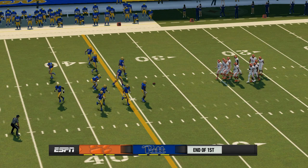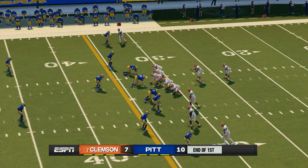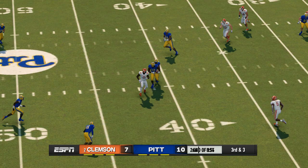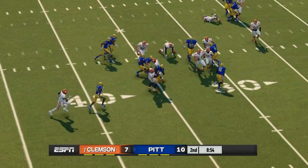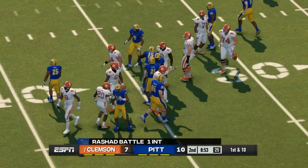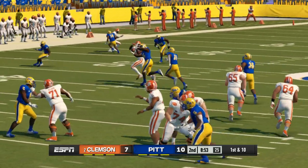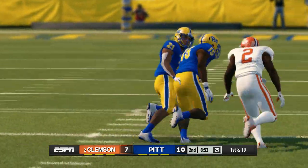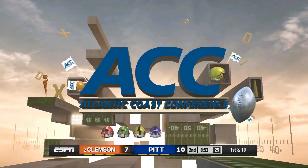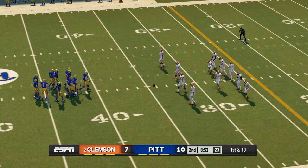Back to the action now here in the second quarter. Gets it out quick, and it's going the other way. And he is drilled at the 34-yard line. He telegraphed that throw. He eyed his receiver the whole way. That was an easy read by the defense. From the 34-yard line, first down.